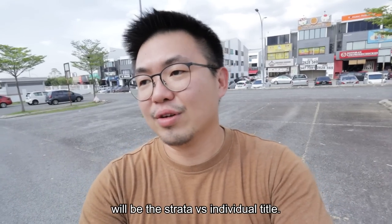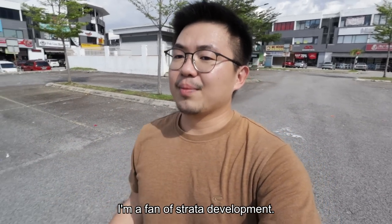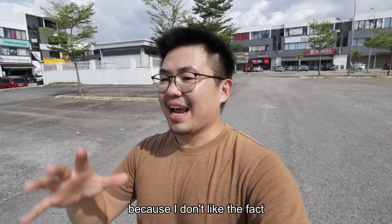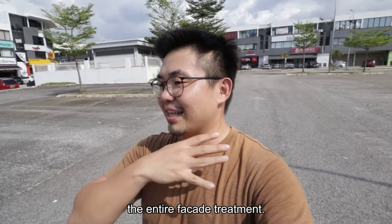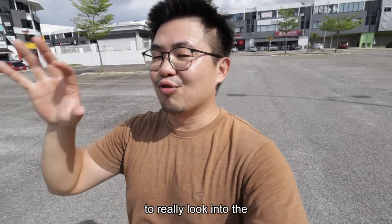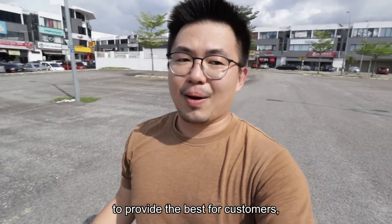Then the next one will be the strata versus individual title. I'm a fan of a strata development, that's why I invested in one. Because I don't like the fact that everybody gets to change the entire facade treatment. As a developer, we engage consultants to really look into the design of the facade, trying to provide the best for customers. But once they get the keys, they whack it really.